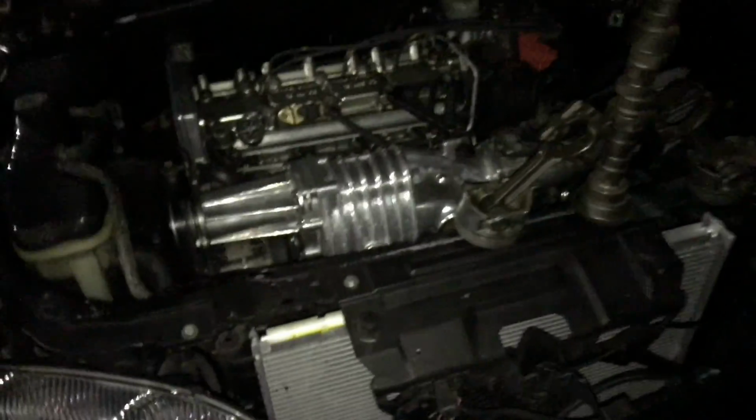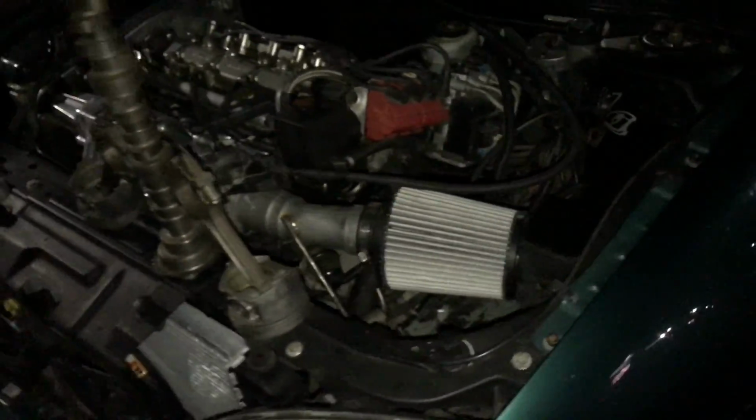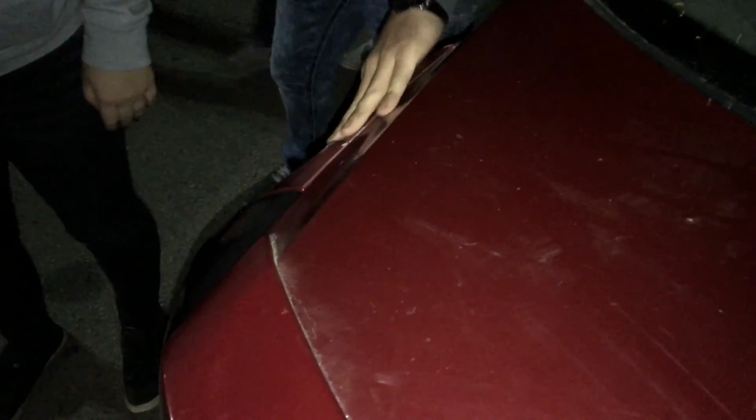Oh, we didn't look at this one. Supercharged. Okay then. You want it to blend in? Why don't you beat it the other way? Hey, Keegan, I'm good on this. It's bent in now. Go in the trunk, start hammering them out.